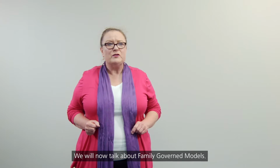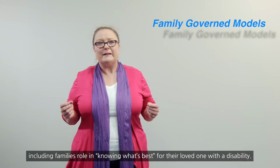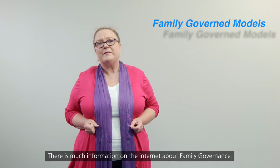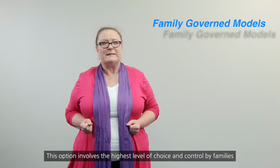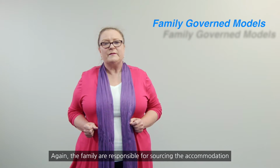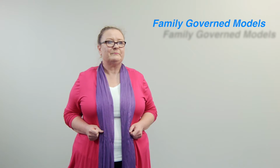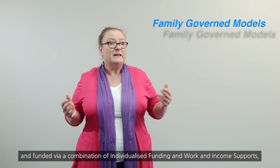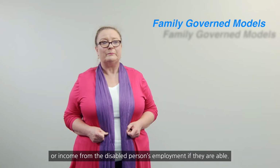We will now talk about family-governed models. This living option is based on the principles of family governance, including families' role in knowing what's best for their loved one with a disability. There is much information on the internet about family governance. This option involves the highest level of choice and control by families over where, when, and how support is provided. Again, the family are responsible for sourcing the accommodation by either ownership, rental, or a community housing option. Then the day-to-day support that is required is brought in and funded via a combination of individualised funding and work and income supports, or income from the disabled person's employment if they're able.